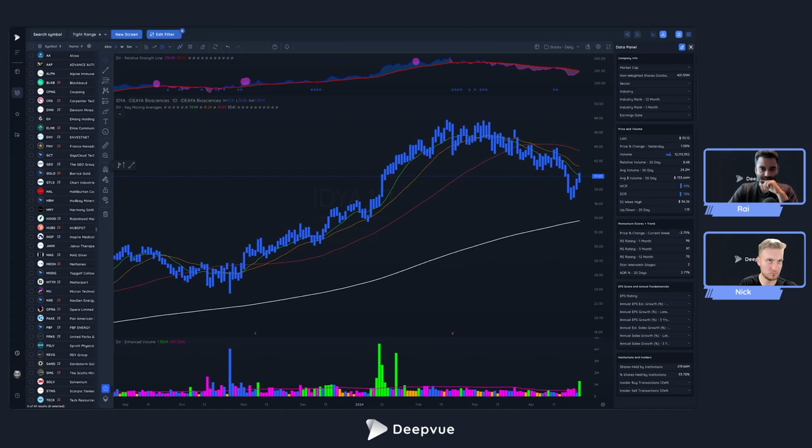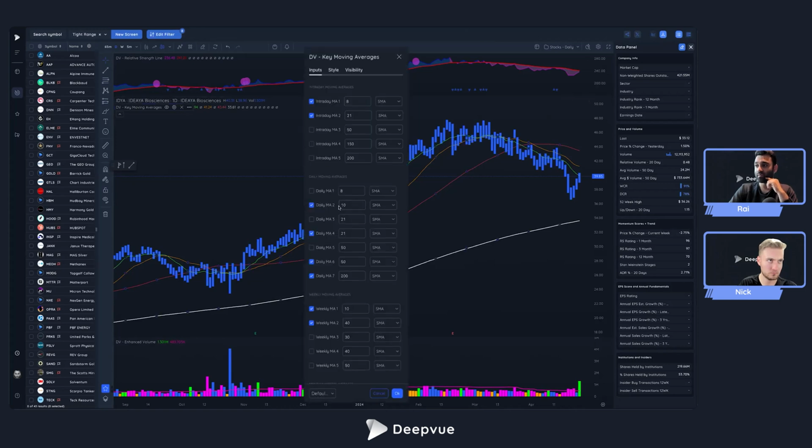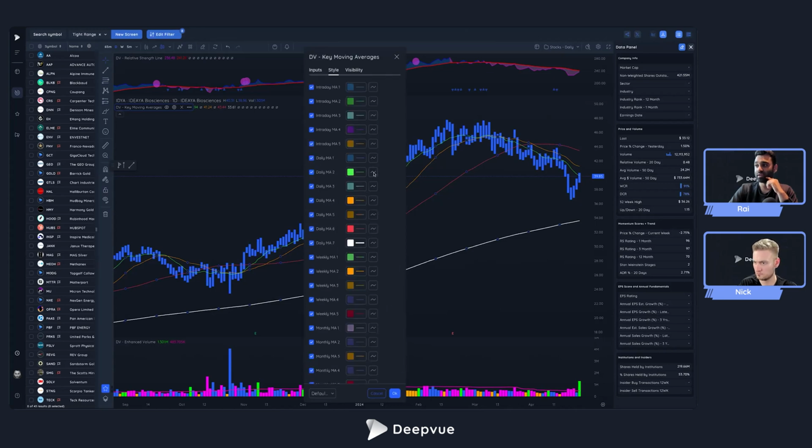Any possibility of getting a dash line option for averages? Yes, that should be doable already. Let's say I want to convert this daily MA10 into a different style. I could just go here and... haha, we don't have a dotted one, Nick. That's something to take note of. We should have a dotted style, but we don't. For now, I guess you could use cross or circles. That will kind of give you dotted lines for MAs. I think you could accomplish that with circles right here, if that makes sense.